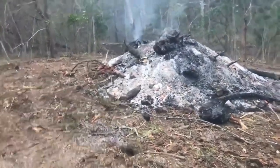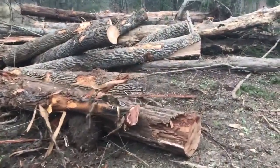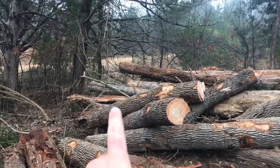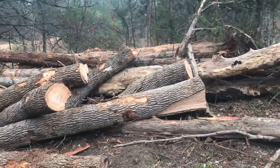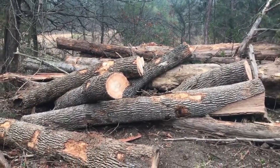But okay, all that's left to do, load out the rest of it here. I've got my hickory. There's a little hackberry in there. Of course, more cedar, and one oak with a burl. So we'll get loaded on that and see what we can get.